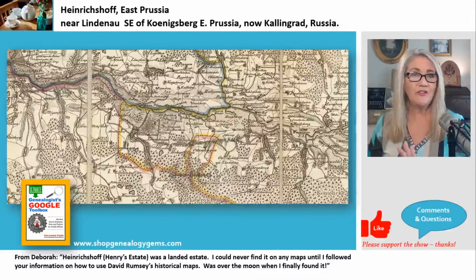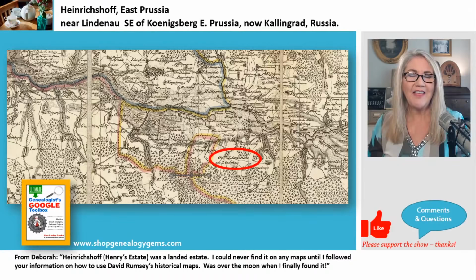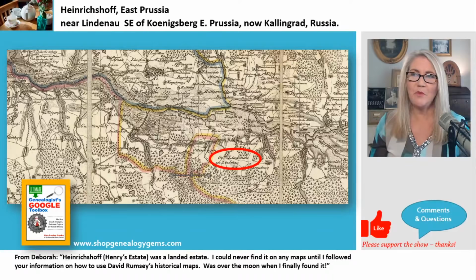So Deborah told me in her email, Heinrichshof, which was known as Henry's estate, was a landed estate. I could never find it on any maps until I followed your information on how to use David Rumsey historical maps, and was over the moon when I finally found it. And I love hearing that. That's awesome. So she's talking about davidrumsey.com, and that is a free site where you can search for maps. He's got over 150,000 digitized maps on his website. Well, I should say the whole collection is 150,000. I think probably around 115,000 are digitized.